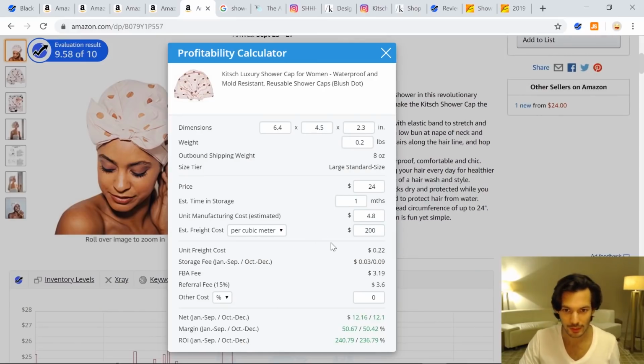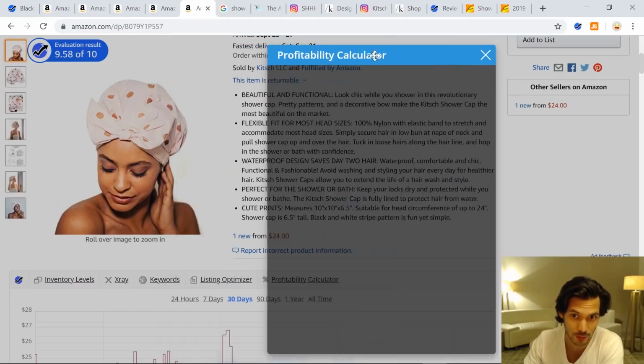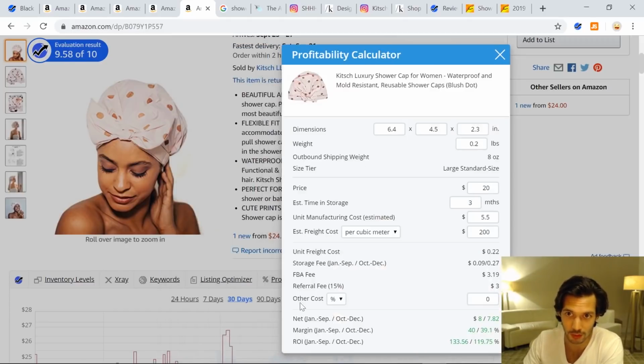Okay, so let's go back here and just make sure that we are using a conservative estimate, which was actually pretty close by default. Let's put this at 5.5. And I see it knocked off the numbers that I put in. So we're looking at roughly ROI a bit over 100%, margin 40%. And that's before PPC, so obviously it will go down because you need to spend money on PPC advertising. So from a profitability perspective, this looks okay.